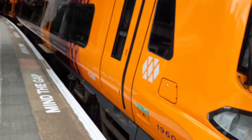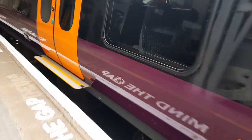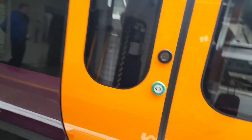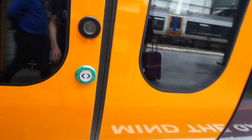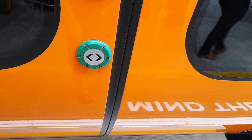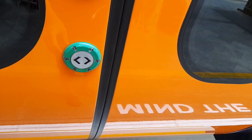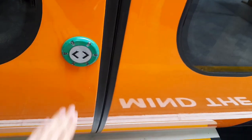Our unit fleet numbers today are 196012 and 196005. I will be travelling in both units today as our service goes via Worcester Shrub Hill as it's a Sunday. Let's head on board our service and take a look around.